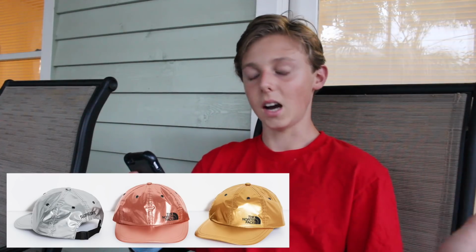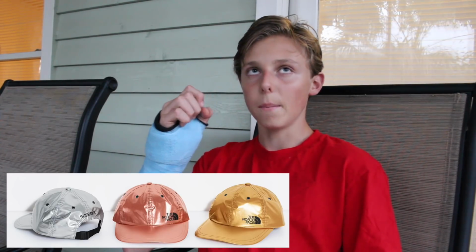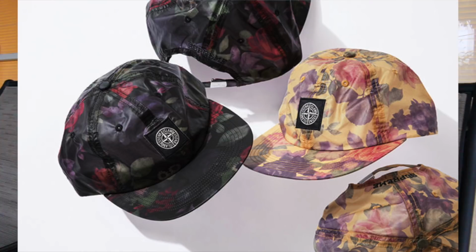Now again, the hats have the exact same colorways as before. Looking at all of these, the hats are one of my more favorite items because hats are typically something with Supreme that they just drop every single week, and most of the time, they're just garbage. But looking at these hats, I typically like collab hats. Supreme really does a great job of collaborating on hats. If you haven't noticed that, like the Stone Island Supreme hats, those were really, really good. And looking at these, they're pretty good.